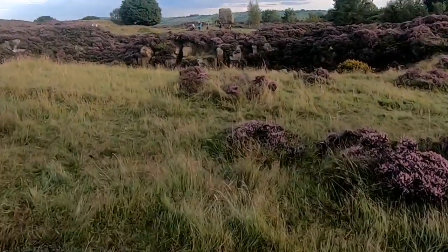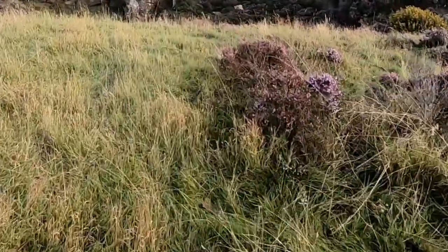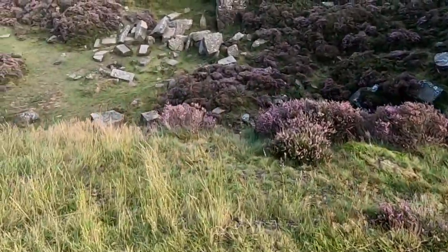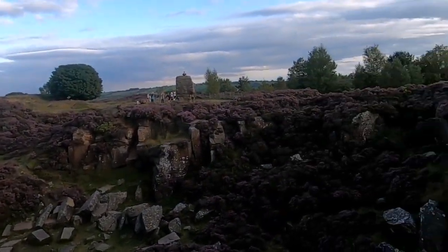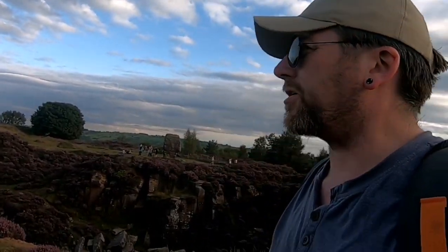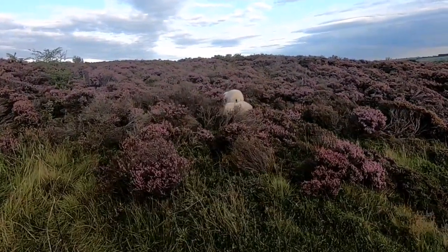Let's have a look. What's over here? Yeah. There you go. An old quarry. Pretty cool. I've not seen any dead bodies yet though. Might be if he falls off that rock. Never know. Anyway, let's crack on.